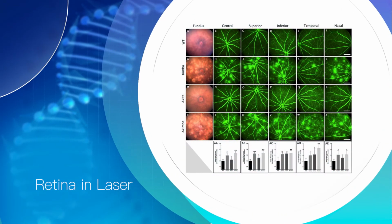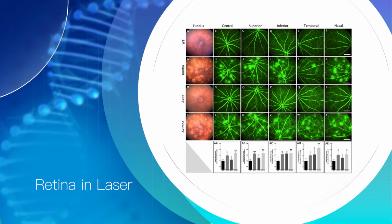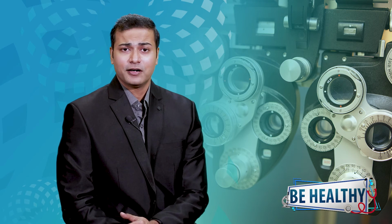So, when I do laser, we usually use what is called laser indirect ophthalmoscopy, which is a head mounted unit. The laser actually comes from something like a helmet, and this laser light is focused on the area of retina which does not have blood vessels. When we do this, the abnormal blood vessels start to shrink slowly and they disappear. So, this is one way of treating retinopathy of prematurity.